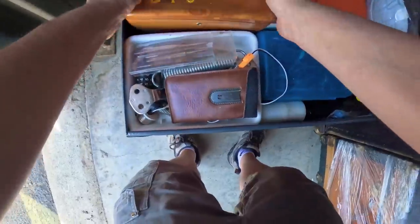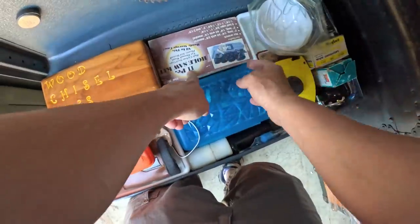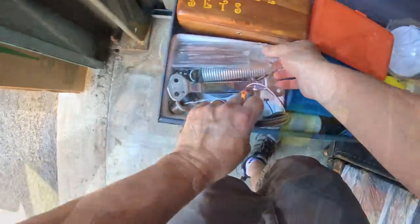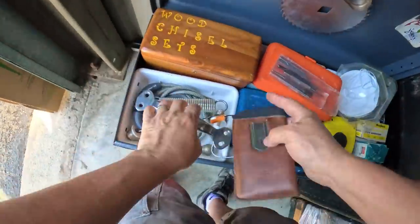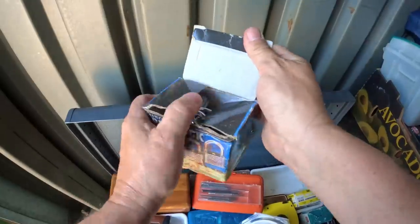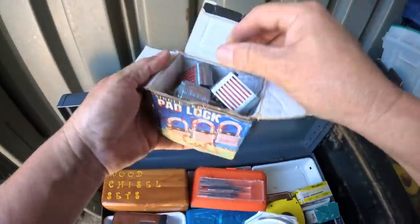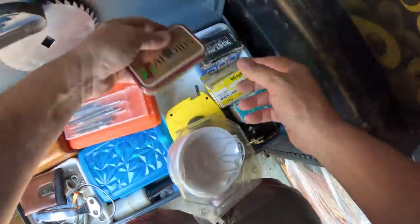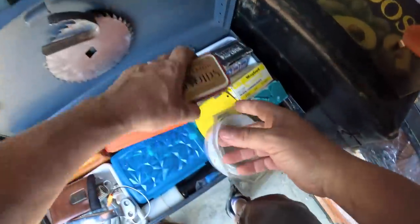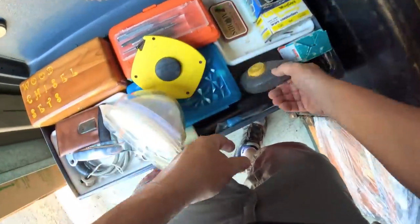Huh. Empty, almost. Just a couple bits left in there. Hole saw kit, those are great. Soldering irons, those are nice. It's a very nice handle right there. Okay. Single pack of padlocks right here. Huh. Only see one key there. I bet you they're all keyed the same though. Wire connectors. Some measuring tape. It's a chalk line, I think.